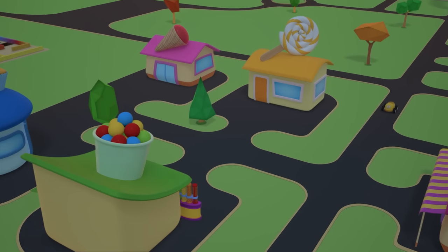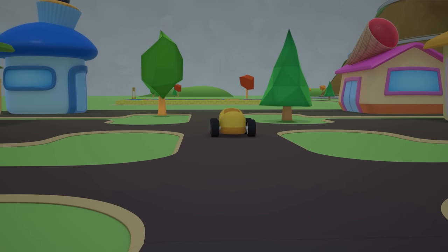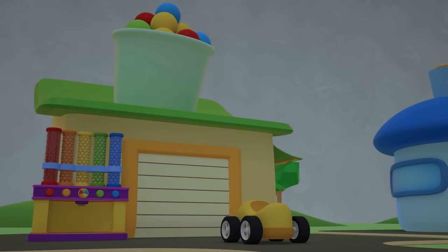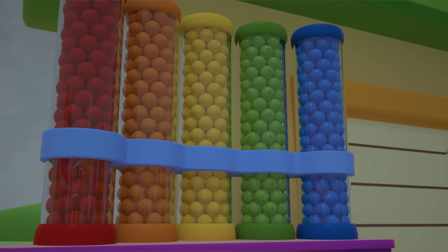The yellow car is off to the shops for some sweets. But the weather in Candytown isn't great today. The sky is full of storm clouds, and there's a strong wind blowing. But there's the candy ball machine.